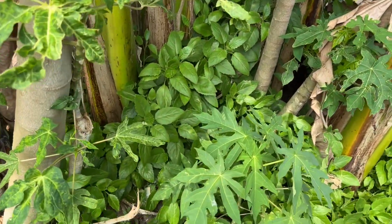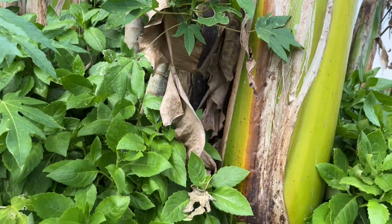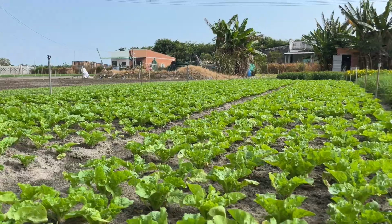Oh my gosh. Look at these. Look what I found. One of my favorite leafy greens. Gynura procumbens. This is the longevity spinach. This is the one that's really good for your blood sugar and blood pressure health.